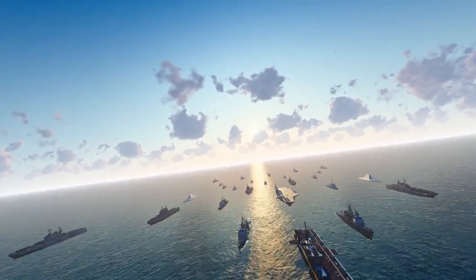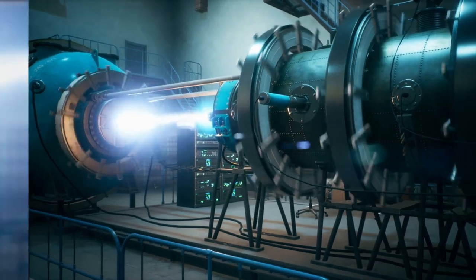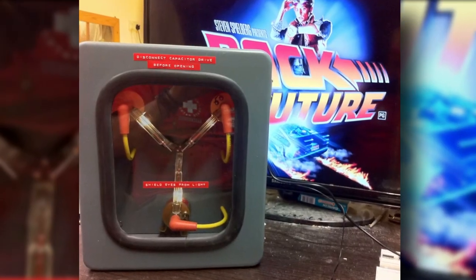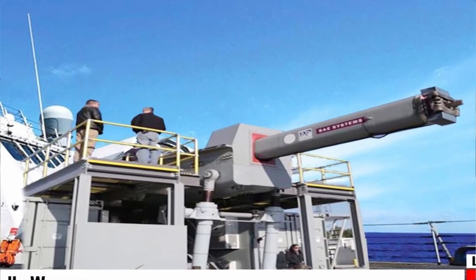Fun fact, the railgun is powered internally by a device called a flux capacitor, which was the name of the device that powered the DeLorean time machine in the movie Back to the Future, a case of science meeting fiction.